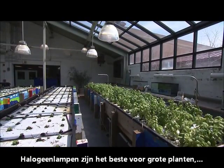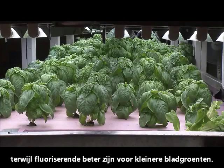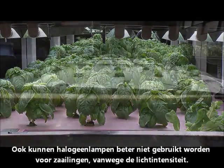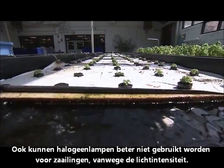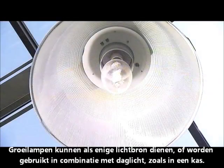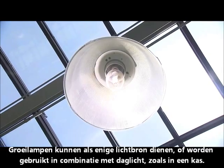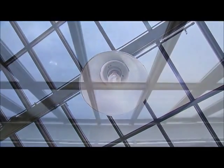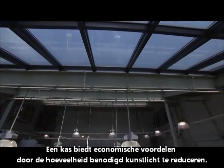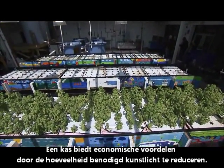Metal halides are best for large plants, while fluorescents do better with small, leafy plants. Also, you want to avoid using metal halides on seedlings due to the intensity of the light. Grow lights can be used as a sole source of light or combined with natural light in a greenhouse environment. A greenhouse provides economic advantages by reducing the amount of artificial light required.